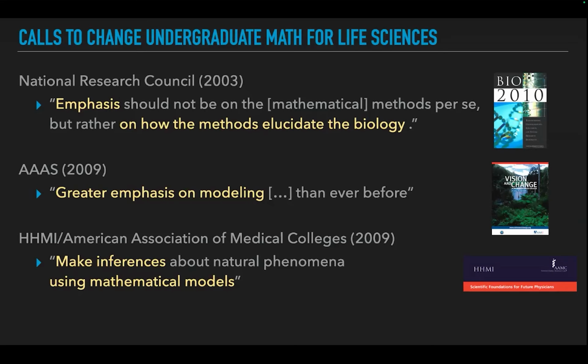Finally, for the last one, the Howard Hughes Medical Institute and the American Association of Medical Colleges, in their report they talk about the competencies they would like pre-medical students to have. In the US, medicine is a graduate degree, so students first do a bachelor degree and then apply to medical school. In their 2009 report, they list competencies they would like applicants to master as they start medical school. They have a lot about using mathematical models, and one of them is that they would like people to be able to make inferences about natural phenomena using mathematical models. Okay, so that's the overall framework.